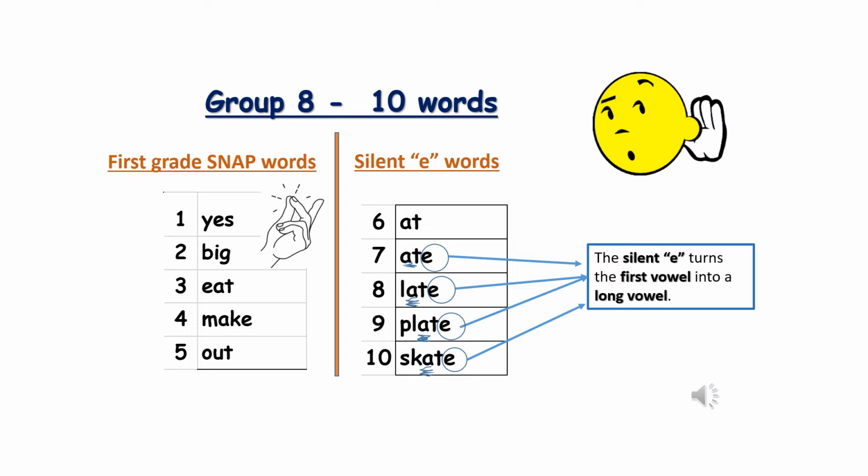I will say each word, and you say it after me. Number 1, yes. Number 2, big. Number 3, eat. Number 4, make. Number 5, out. Number 6, at. Number 7, ate. Number 8, late. Number 9, plate. Number 10, skate.